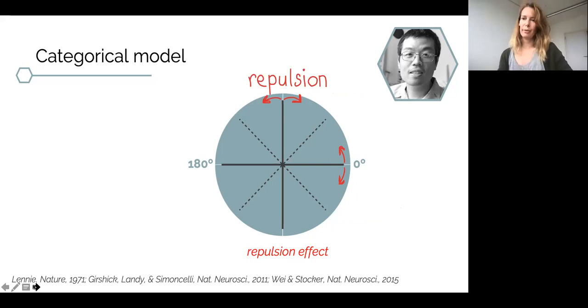And then there's another phenomenon where you ask people to replicate, or let's say respond. So you give them an orientation, you say, now show me what that orientation was by rotating one of those dials. And what you see is that people really exaggerate the tilt of orientations away from these cardinal axes. So the idea is that, let's say I show you an orientation of 2 degrees, you might reply and say it was 7 or 8 or 9 degrees, right?